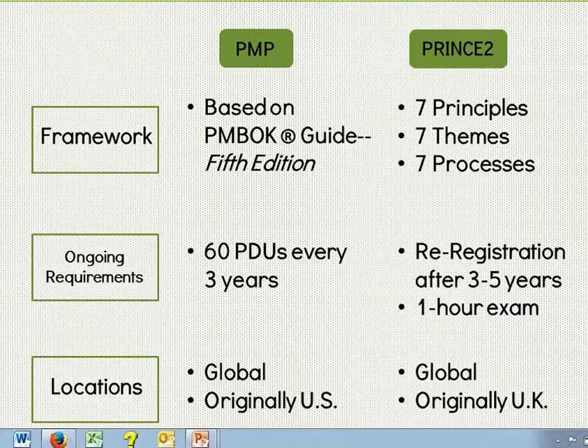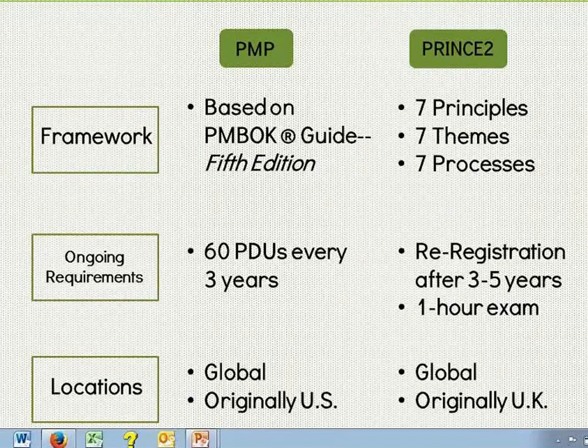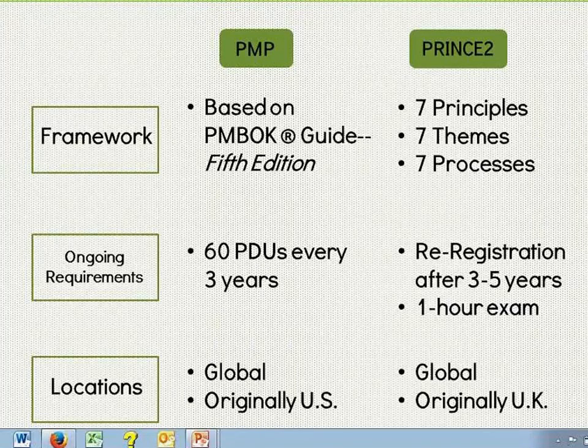To maintain your qualification as a registered Prince2 practitioner, you have to re-register within 3 to 5 years of your original certification. So for the person, Kumar, who asked, is it possible to extend the certificate validity for a further 3 years? Yes, you can. You take your re-registration exam and you will re-register as a Prince2 practitioner for another 3 to 5 years. And you can continue doing that.